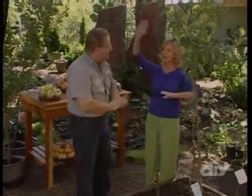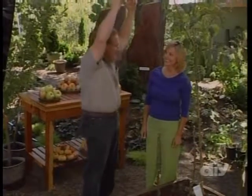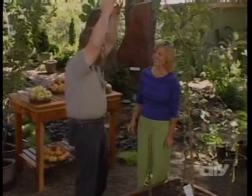I know you have a rule of thumb. Now, the rule of thumb is never ever let your trees get any taller than this. And tall people have tall trees, short people have short trees, and my trees are all this tall.